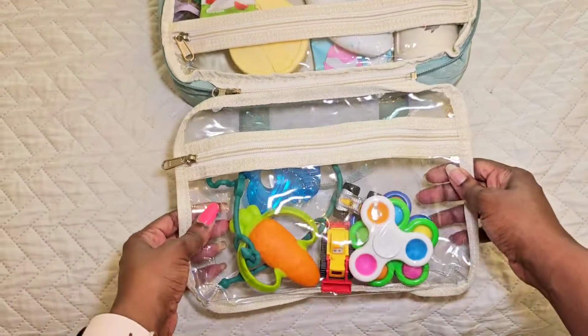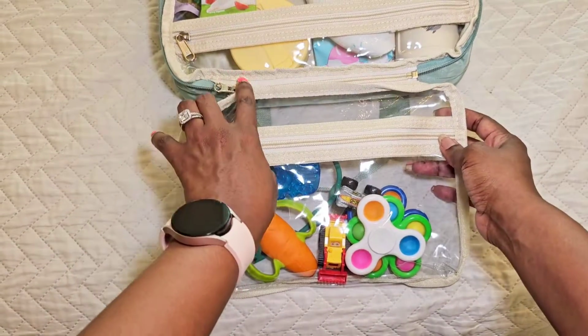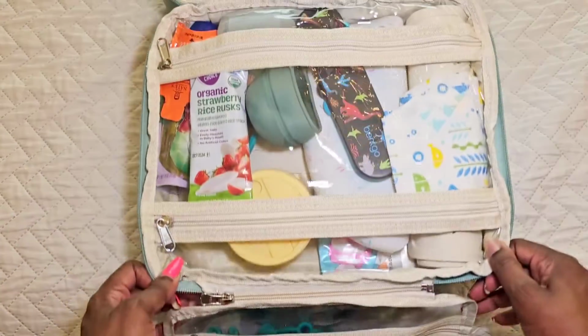And that's in that little section there. This section can always get zipped off too. Keep that in mind. So moving on to the next section.